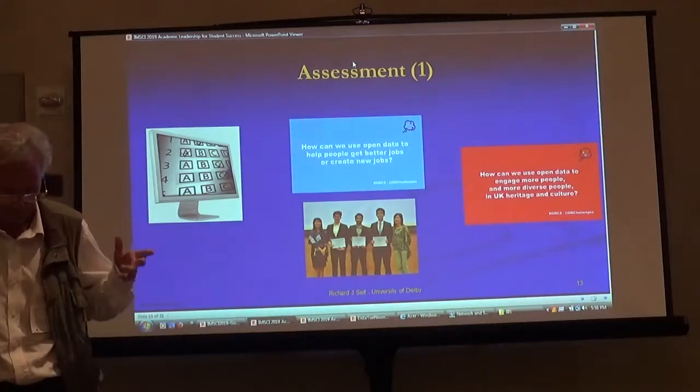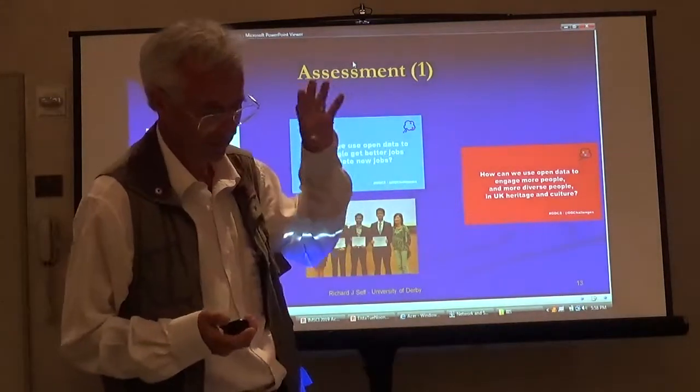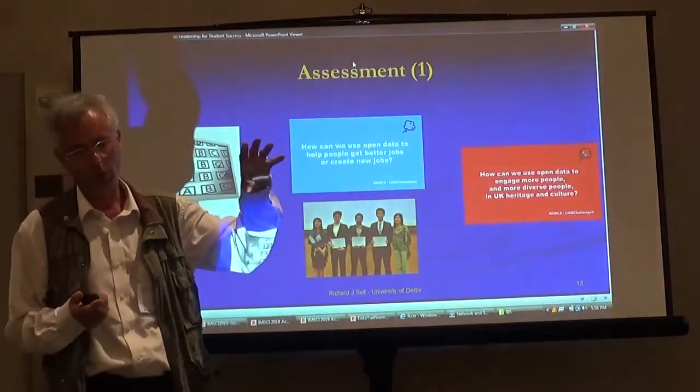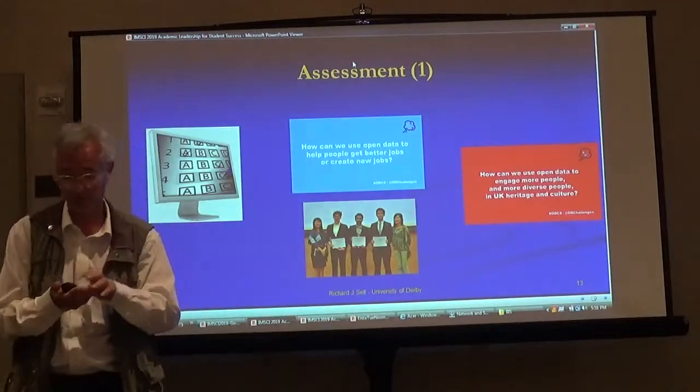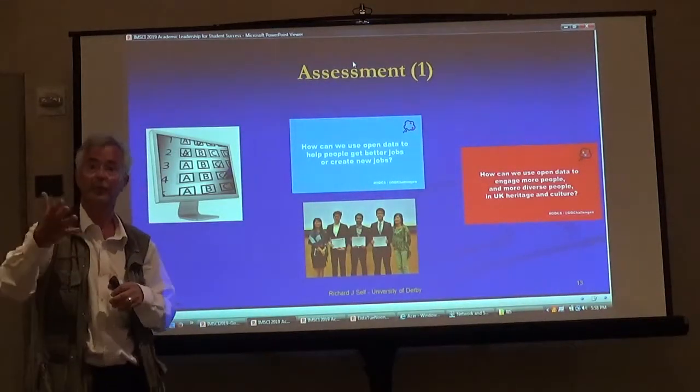We now look at assessment, and the drivers we have to be more and more open. And this is part of what you were talking about, Russell, about the involvement of students partly in their assessment, wasn't it?